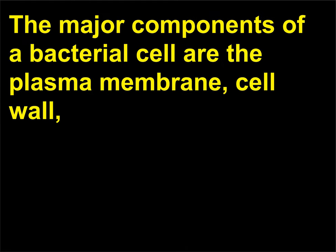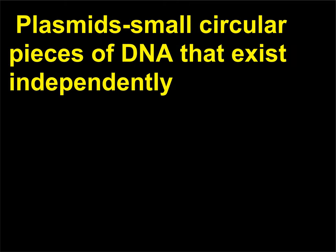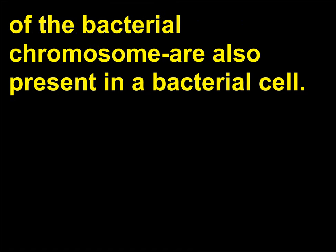The major components of a bacterial cell are the plasma membrane, cell wall, and a nuclear region containing a single, circular DNA molecule. Plasmids, small circular pieces of DNA that exist independently of the bacterial chromosome, are also present in a bacterial cell.